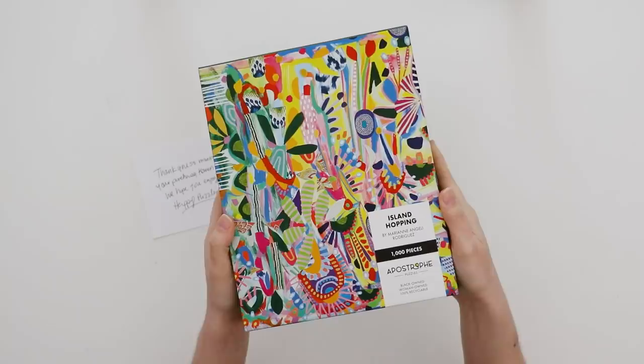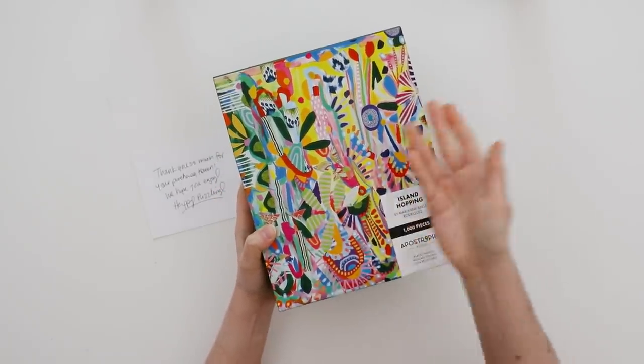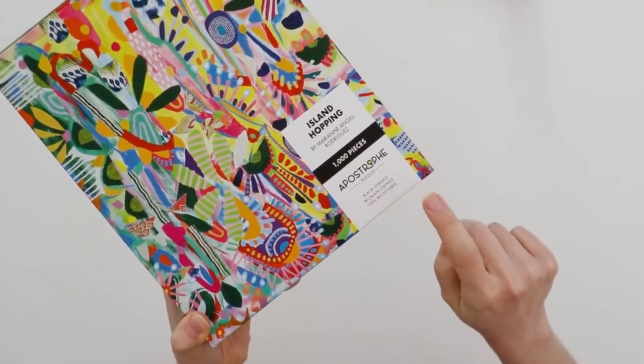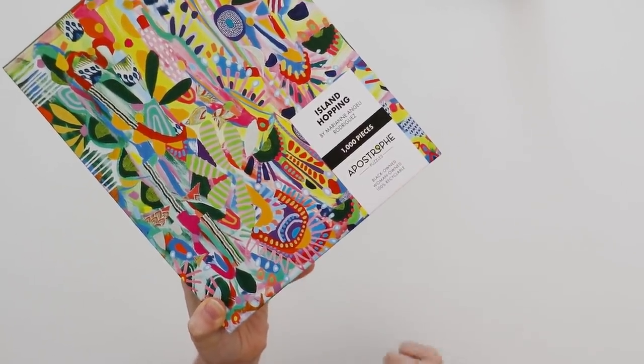All right, so here's what the box looks like, and I just can't even. It's so beautiful. I love that right here on the front, they call out that it is Black-owned, women-owned, and 100% recyclable. 3 things that we love here at Karen Puzzles.